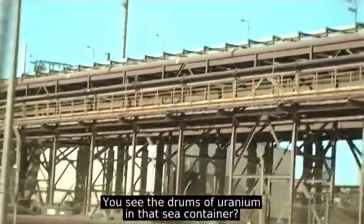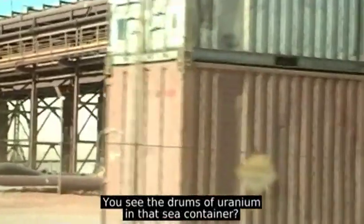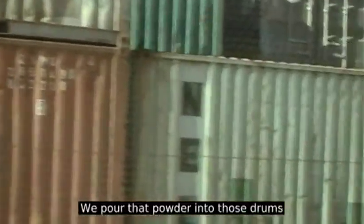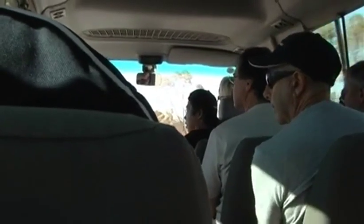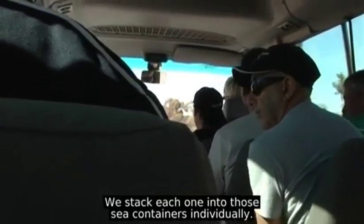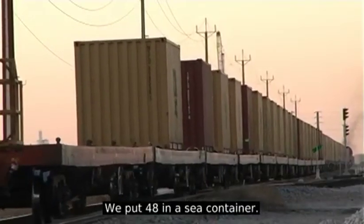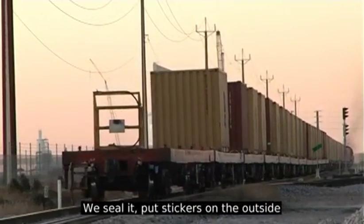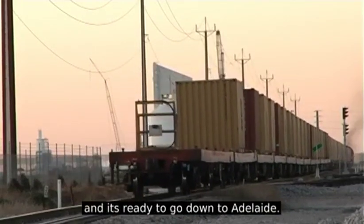Drums of uranium just in there in that sea container. We pour that black powder into those drums. They're 34 gallon drums or 205 litre drums, and we strap each one into those sea containers individually. We put 48 in a sea container, we seal it, we put the stickers on the outside, and it's ready to go down to Adelaide.